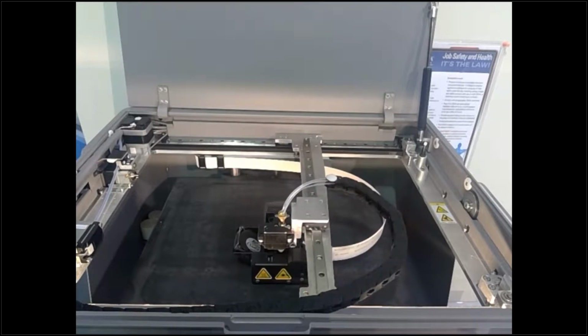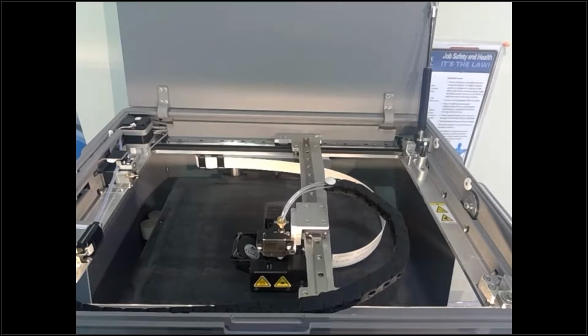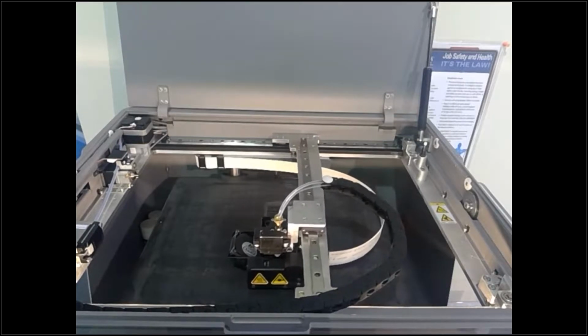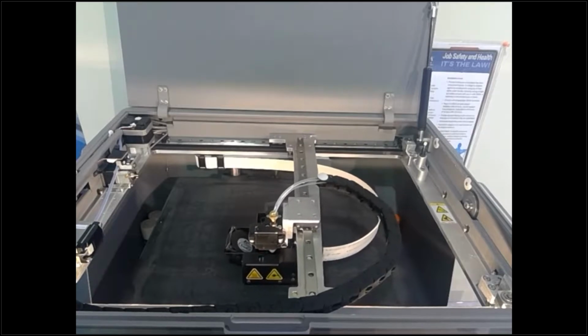I just wanted to point that out before we back the camera out and show you a view of the overall system. So give me a quick second here. I'm going to move the camera back so everyone can see what the entire system looks like.